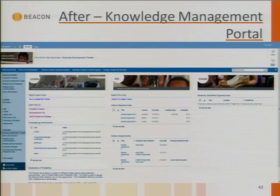This is one of the examples. And this is Find and Win New Business in the portal, Find and Win New Business. And it's a business development tracker is the outcome. And you can see the organization, and forgive me, it is a landscape format for the computer screen. So this is a screenshot, which makes it a little bit difficult to see.